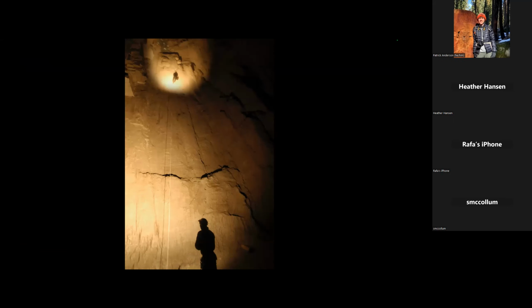So we'll continue on then. After Frayed Knot Pit, you continue down and there's another 50-foot pit and then it goes into a big room. And then after that room is this pit called Kilo Pit. This is a picture of the Kilo Pit, which I think is like 150 feet or something like that. We call it Kilo because that's where we passed the 1,000-foot mark in the cave.